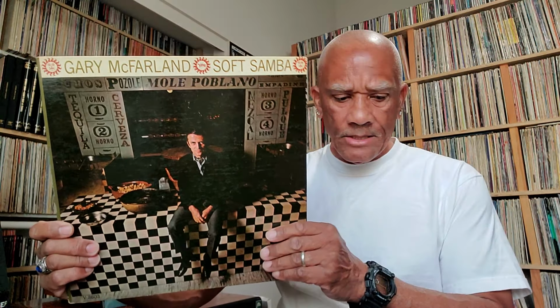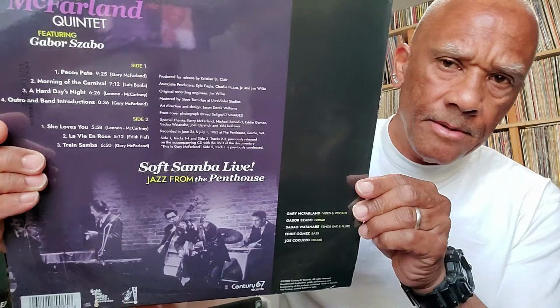Now, I have the Soft Samba studio album. Probably like 3 songs from that album are featured on this live album that was recorded in 1965. From what I read, he had really nice success with that album, and so that enabled him to tour live. Dang it, I wish it wasn't bent, but like I said, it's not egregious enough to return.